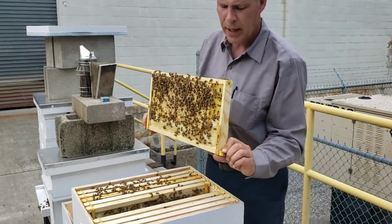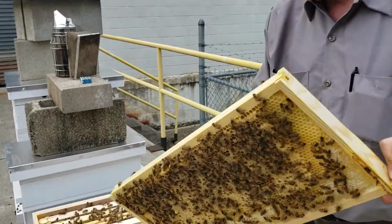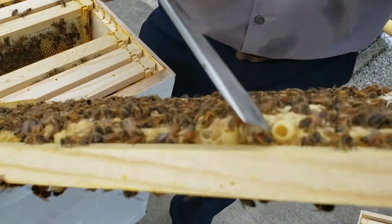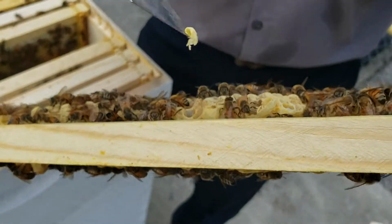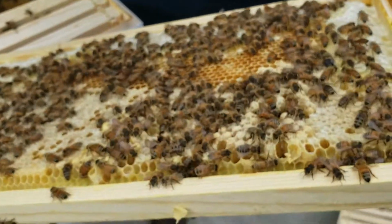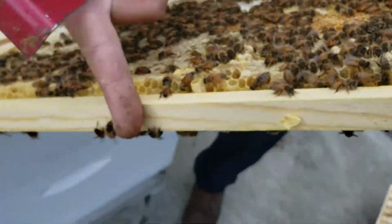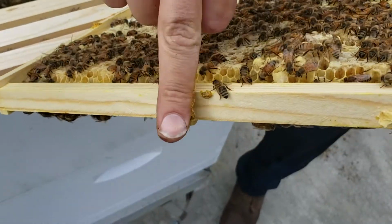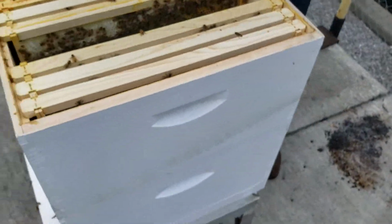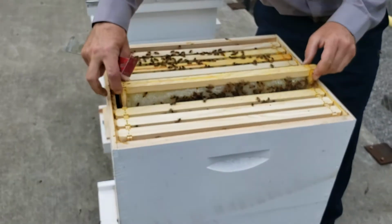They've got a queen cup. I'm going to go ahead and knock it down anyway, just to make sure. There's nothing in it, but the propolis is just incredible. Just big, huge chunks of propolis make it really sticky. They say that stuff's good for a toothache. I don't know.